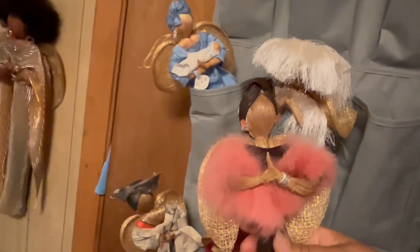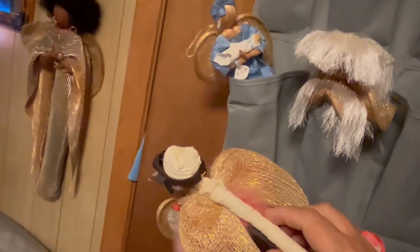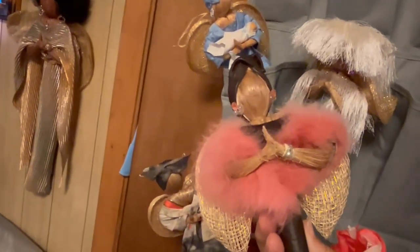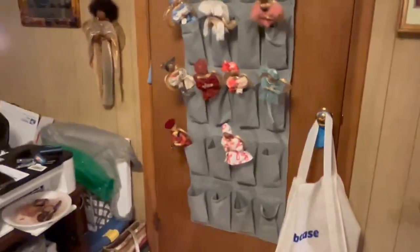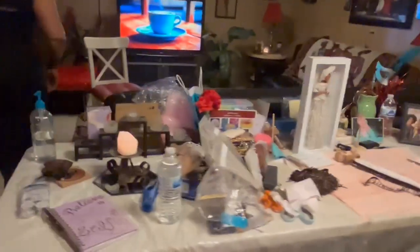So, for example, this one, you did the dress, and then you added the rest of it. That's actually leather and actually mink, real mink. Oh, my goodness. Now, the face remains blank? Face is always blank. One of the other things that I do, let me show you one over here that's completed, that I really, really like. I'm going to find her real quick. She's one of my favorites.